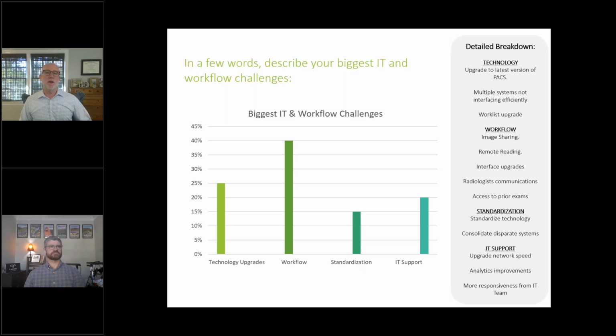The next question, in a few words, describe your biggest IT and workflow challenges. Stephen, if you wouldn't mind speaking to this, you can see how the trend lines are showing here. Obviously, workflow was the biggest challenge, but you work with a lot of organizations and you hear their frustrations and pain points. Could you speak to some of these and some of the problems that you've seen out there? Yeah. Thanks, Reed.